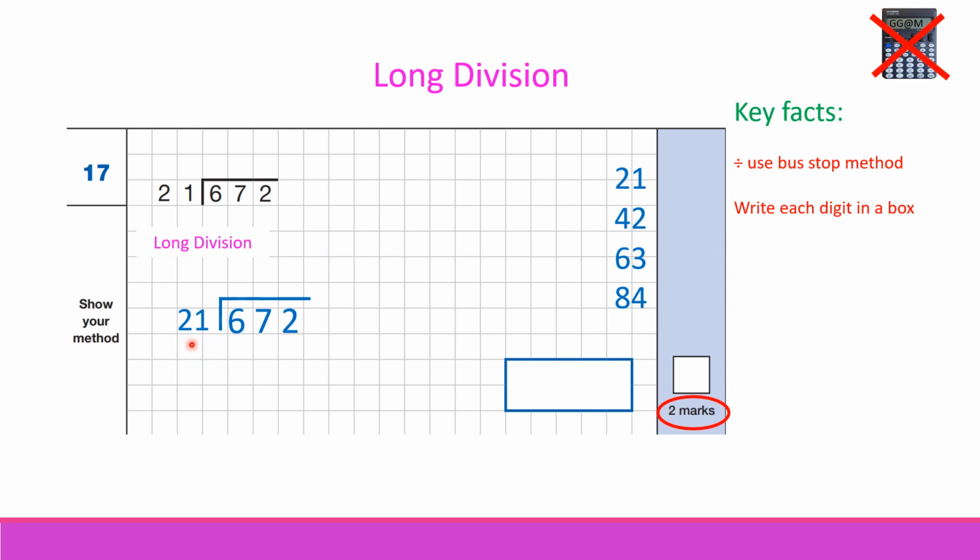So now I'm going to look at 21 into 6. Now 21 doesn't fit into 6. So now with long division, I'm now going to look at 21 into 67. So how many times does 21 fit into 67? We're going to look over on the right hand side and decide how many times it goes into 67. So you should spot it comes in 3 times at 63.